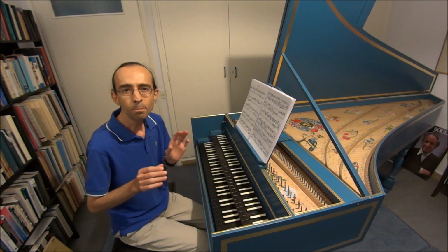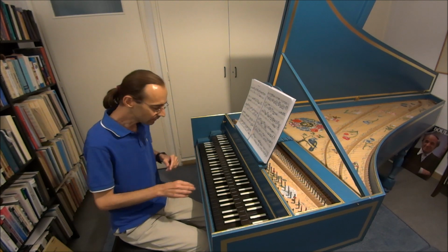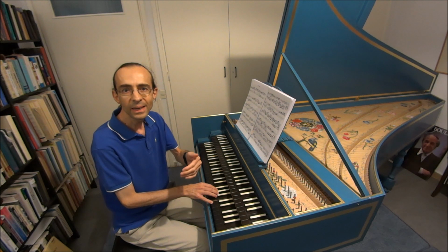Now, this opening motive in its first appearance begins with a stepwise ascent, followed by a descending leap.